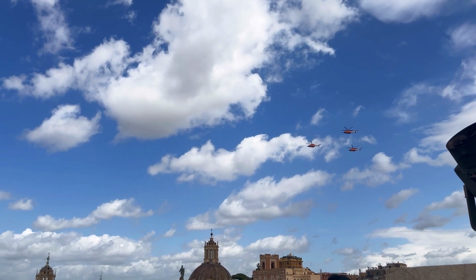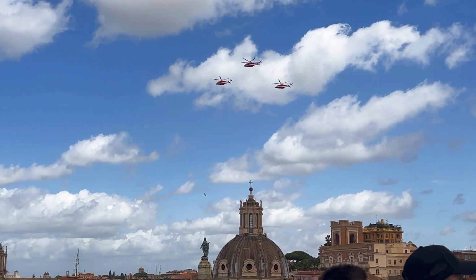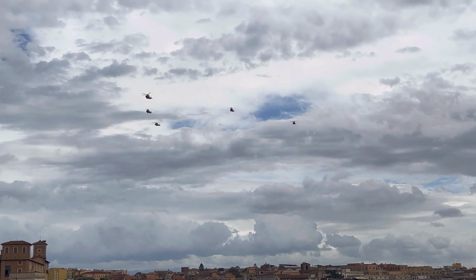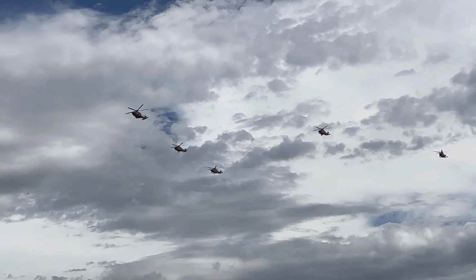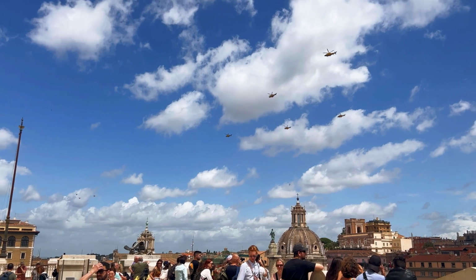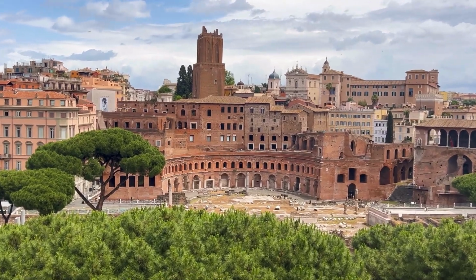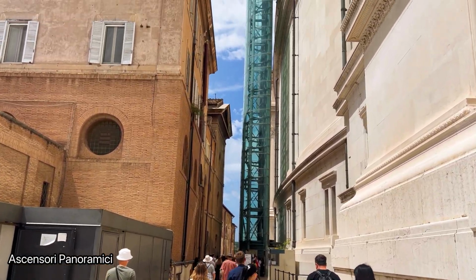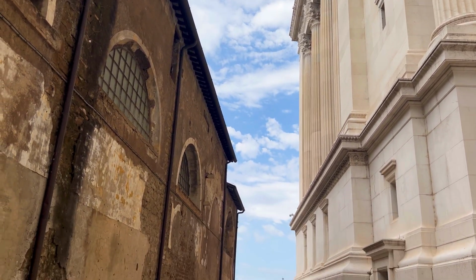From the Vittoriano's top, you can also gaze westward, where the magnificent St. Peter's Basilica dominates the skyline, and the iconic dome of St. Peter's rises high above the rest of the city. Looking north, you can see the Quirinal Hill, home to the Quirinal Palace, which has been the official residence of the President of Italy since 1946. Turning southward, you get a sweeping view of the Capitoline Hill, one of Rome's 7 hills.